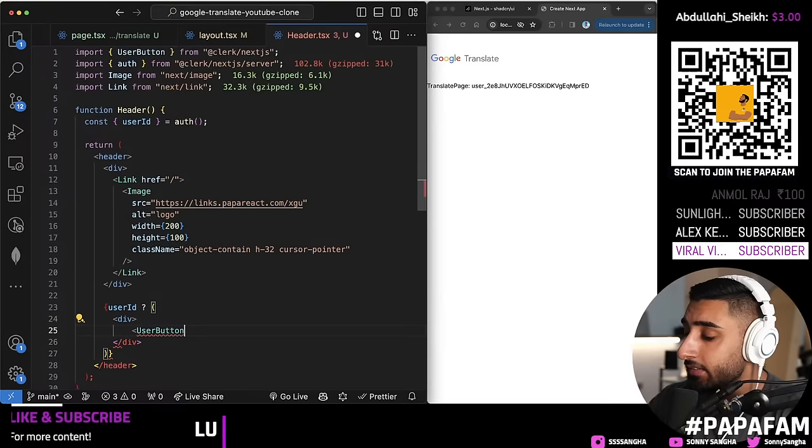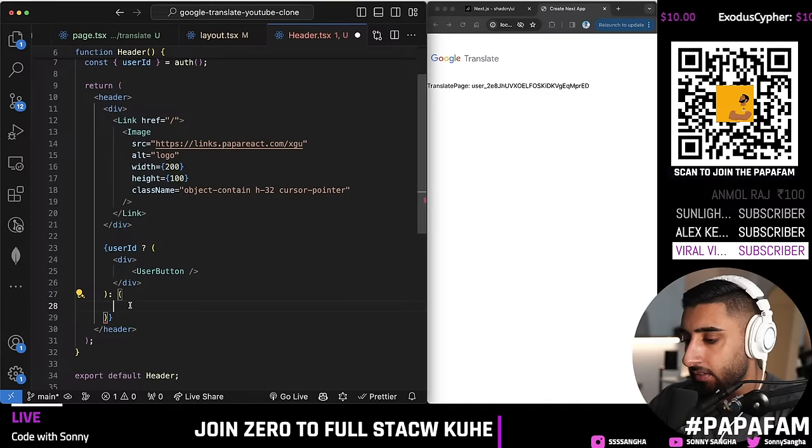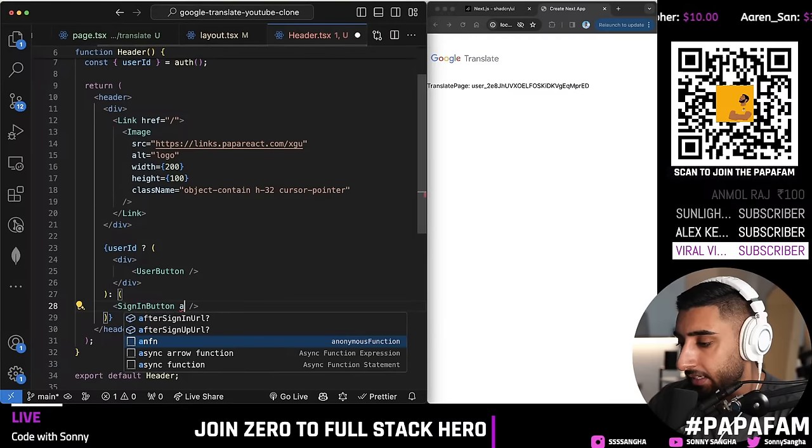Now you can see this comes from Clerk, right? Now what this essentially is, all of the things that you saw on that user's button that I showed you previously, it's basically that. Now if you're not logged in, there's an if. So this is the if true else, and this is the else statement. So here I'm going to have a sign in button, and this comes again from Clerk, right? Now after we sign in, I can actually change the sign in or sign up URL, and I want to do the sign up, sign in URL to translate.